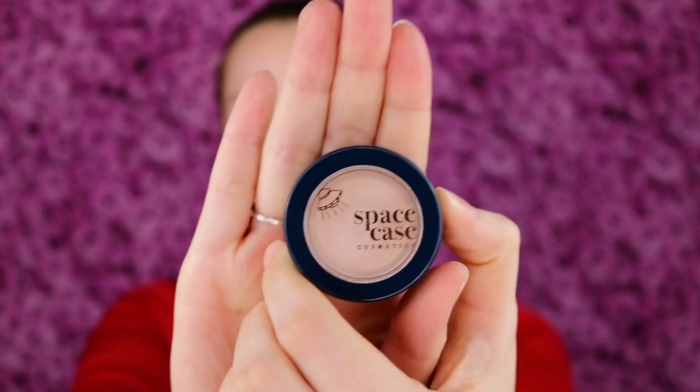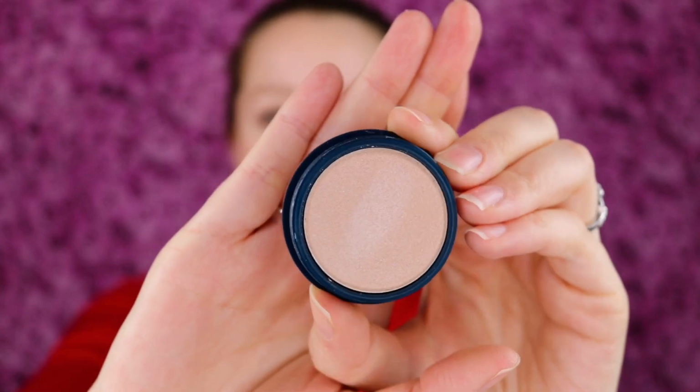So here it is, and I really love this shade. Let me do a swatch. It's such a velvety, creamy texture, even though it is still considered like a powder highlighter. It's just so pretty. It's a champagne shade, but just from that swatch, you can see how reflective it is and glowy. And this shade looks perfect for my very fair skin tone. So I can't wait to see the glow this gives me. And this is also vegan, cruelty-free, and toxin-free, which is awesome.